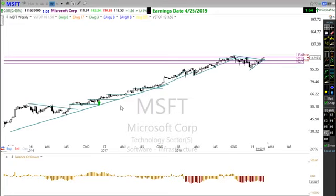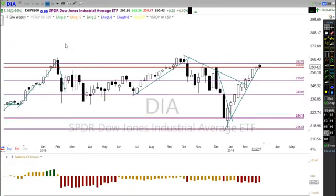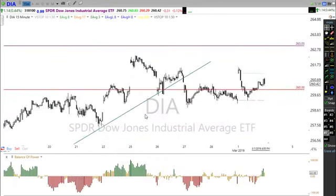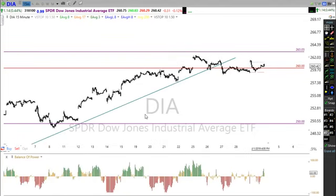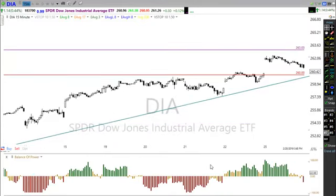Even in the short term, let me show you something here. I'm going to go to the diamonds. We know the diamonds have been kind of choppy here recently. If we go to a 15-minute chart, are there trades in here that we could trade following this same plan that I told you about? Even on a day trade basis, this is a 15-minute chart.